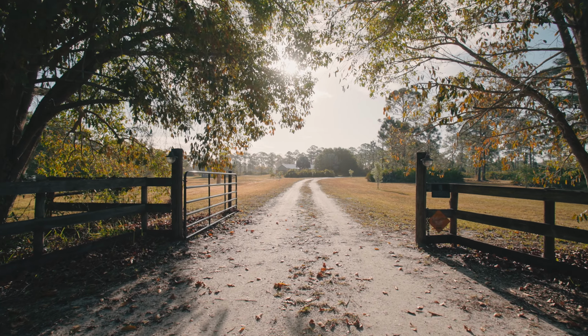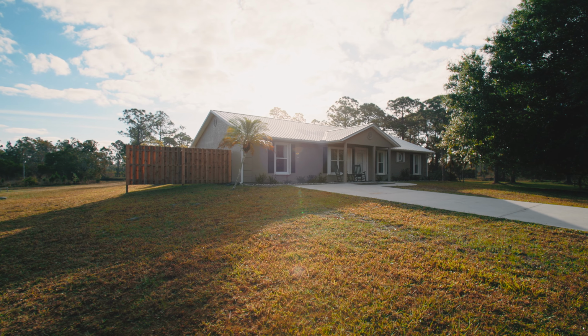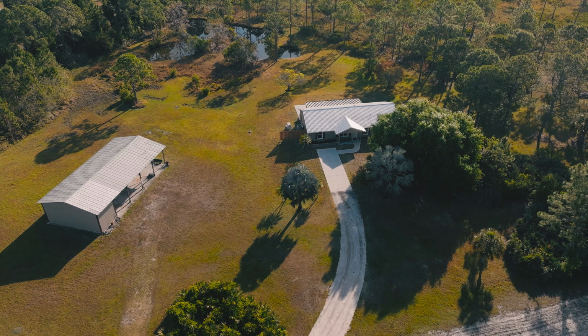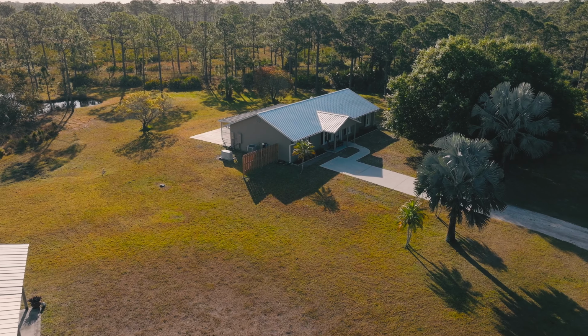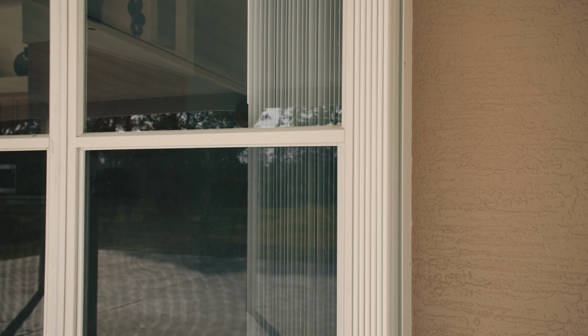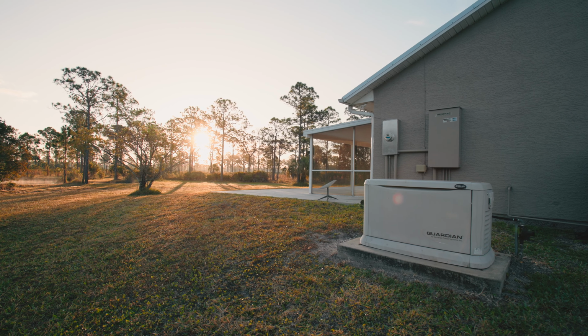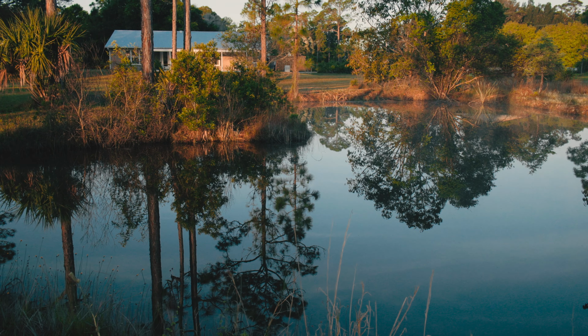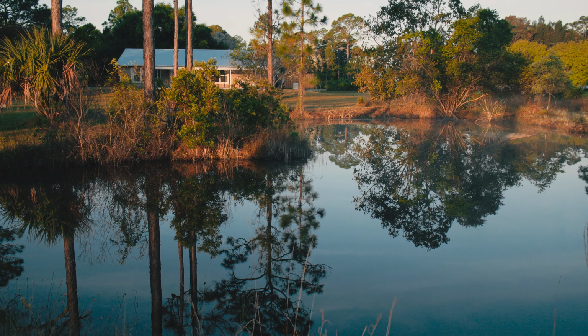The 1,624 square foot concrete block house was built in 2001 and is comprised of 3 bedrooms and 2 baths. Notable upgrades and features include a new 2023 roof, volume ceilings, accordion hurricane shutters, a full house generator, a propane tank, and a 200 to 300 foot artesian well feeding the pond for storm protection and self-sustained living.